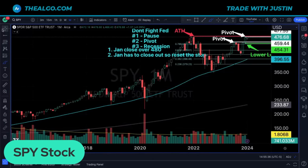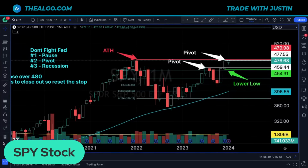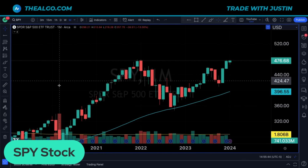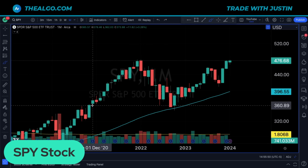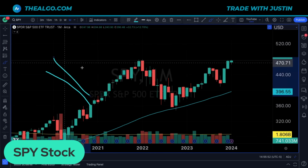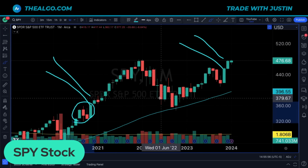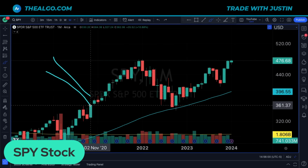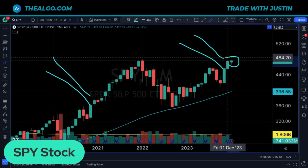So let's get rid of all the stuff here and go back to the current pattern. Let's delete everything because I want you to pay attention to the pattern we're looking at on SPX, which is this one here. So we have November, December. A little bit of a correction ahead of time first, but we're focusing on those two green candles, November, December. And then in the next month, that's January.